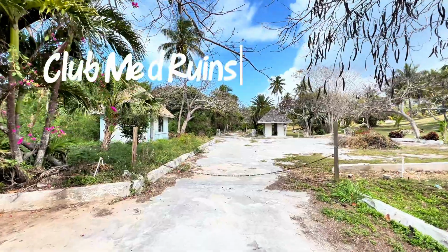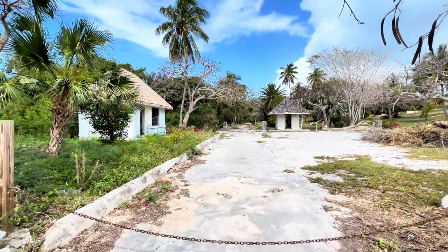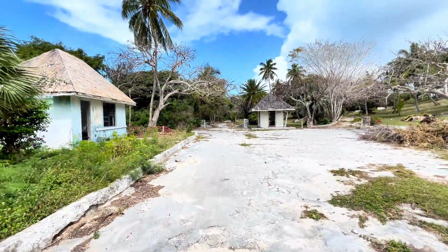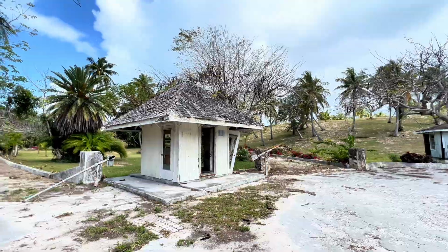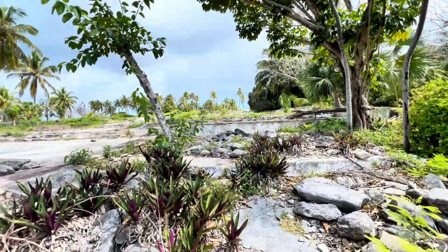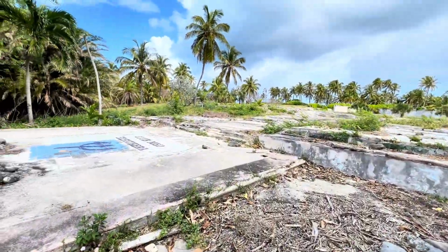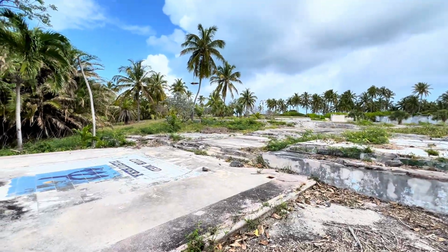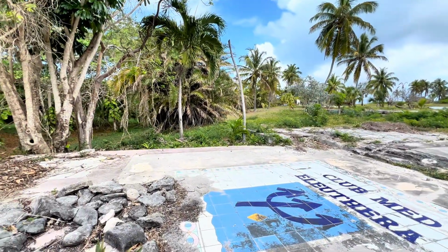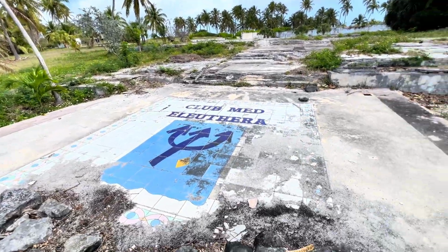Alright, so we're trying to explore the old Club Med that was basically destroyed by Hurricane Floyd in 1999. It was a little bit difficult finding this place, but let's see what's back here. This place is basically completely flattened at this point of time, but there are some nice leftover souvenirs here from when it was in place.